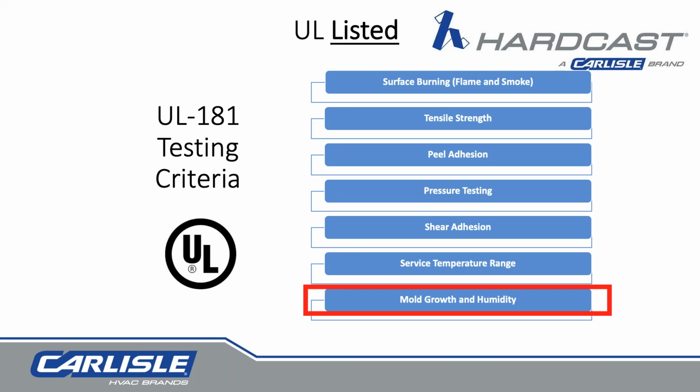If you see, I have the mold and mildew highlighted because that's a specific topic we're going to come back to.